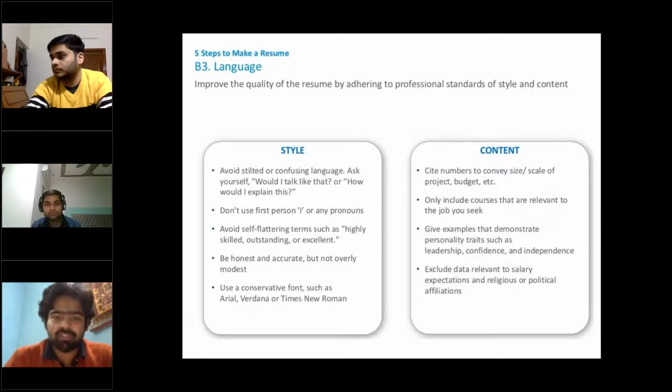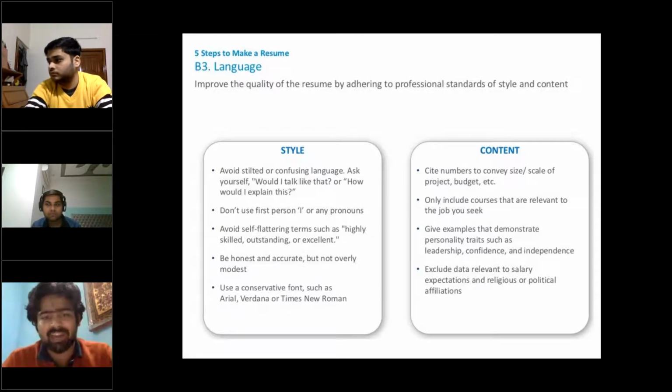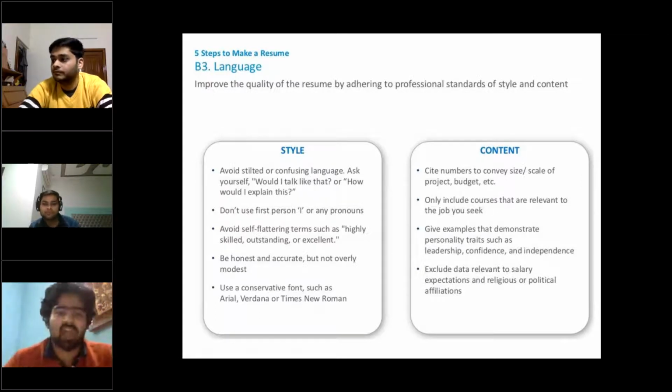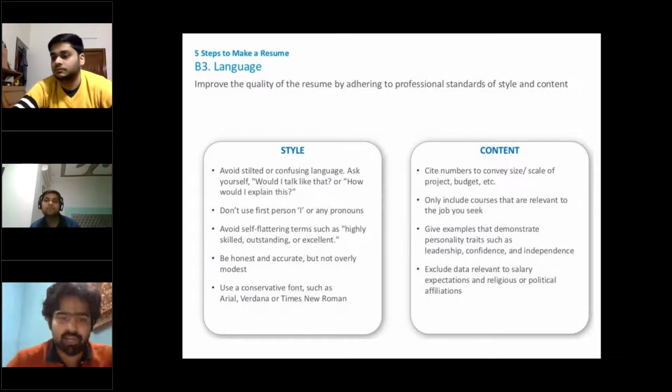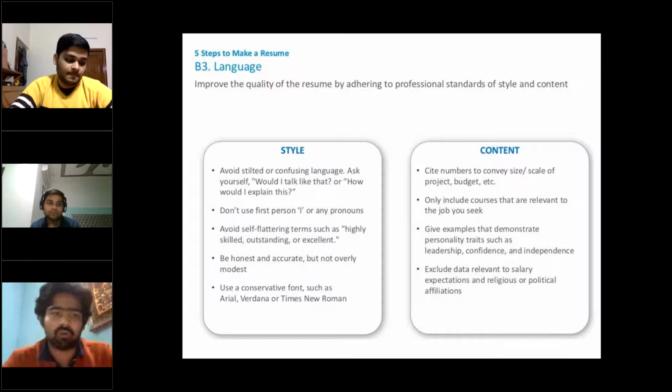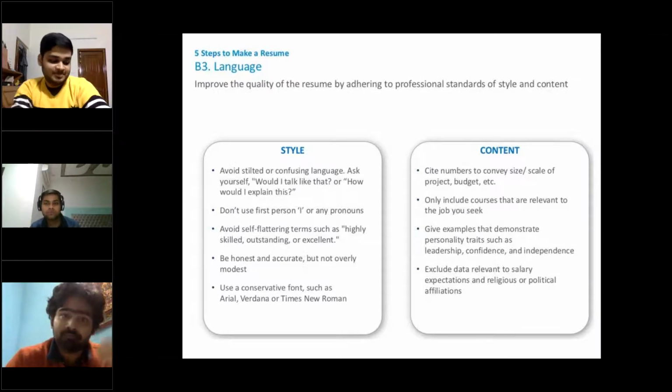It's important to be honest and accurate, but not overly modest. You are essentially selling yourself on the resume, and you have to strike the right balance between sounding impressive but not sounding self-flattering. So avoid use of very accentuating adverbs like highly skilled, I was excellent, I was outstanding, but definitely write things like got a letter of recommendation from the guide for effective contribution, etc., and try to convey in simple terms that you did a good job, because that's what the resume is all about. Next slide, please.